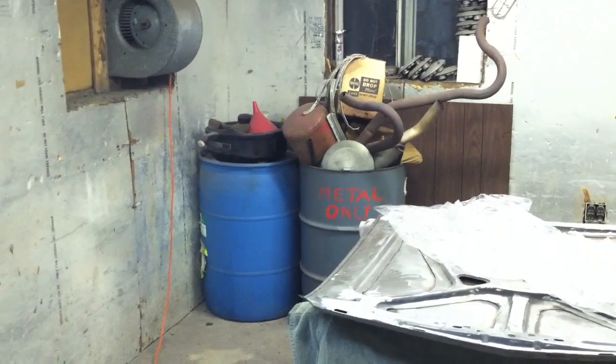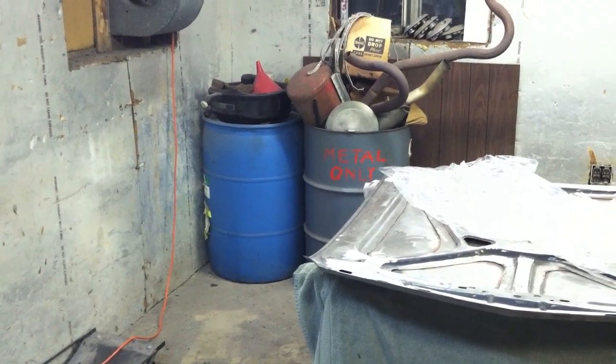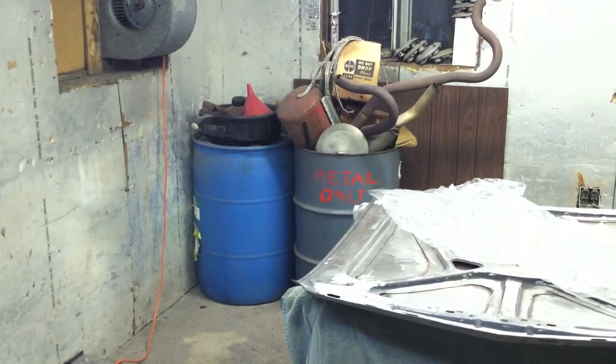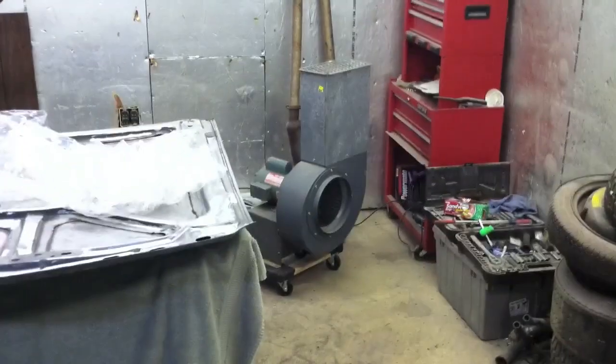So, an oil can, and a 55-gallon drum for oil. Someday they're going to be buying that stuff, right? Yeah, hopefully. It's about a third of the way full. And then a metal can that I usually empty about once a year. And obviously I'm overdue. The old exhaust from the Mustang, the blower.